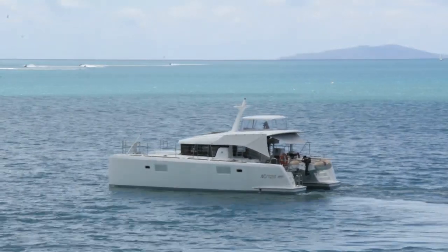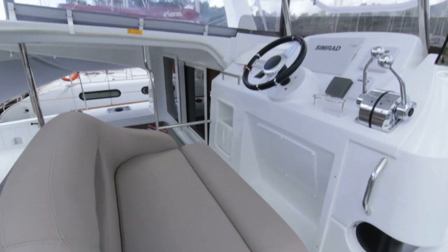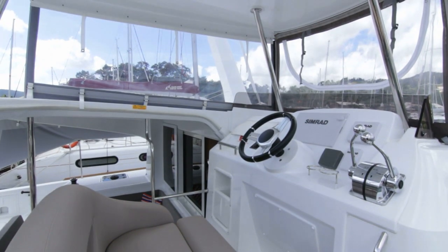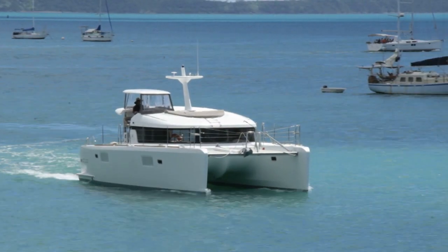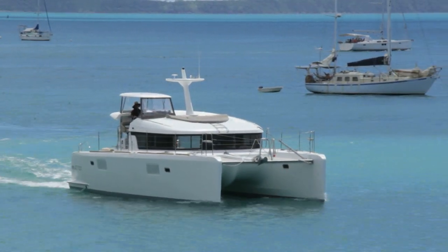Whitsunday Dreaming offers unrivaled comfort at sea. She is easy to manoeuvre from the convenient steering station. With great fuel efficiency, she offers a long-range cruising capability. Superior stability makes Whitsunday Dreaming a truly multi-purpose boat.